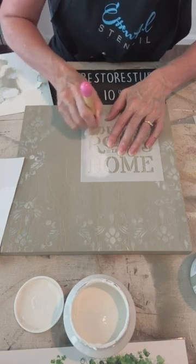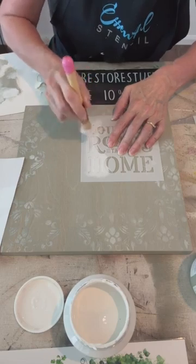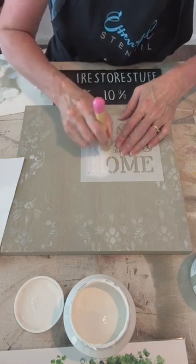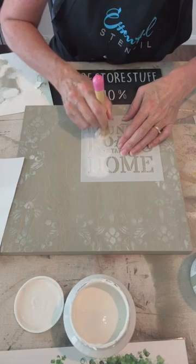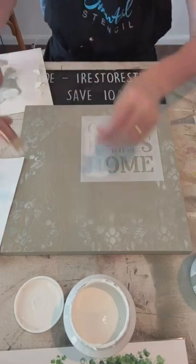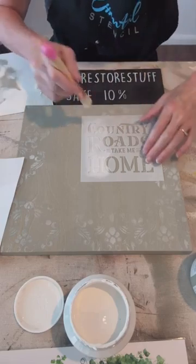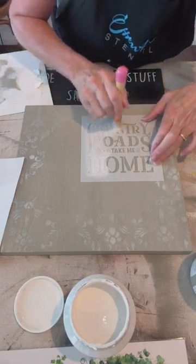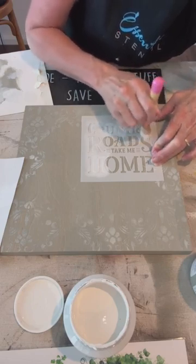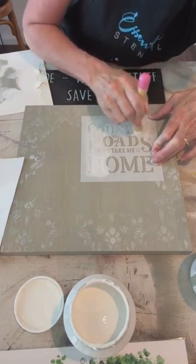With this one, just be really careful. I'm not taping it down, but you could tape it down, and just make sure that your brush doesn't go over the edge, because if I'm using a larger brush, sometimes it'll go a little bit too close to the edge. Country roads, take me home. There we go.